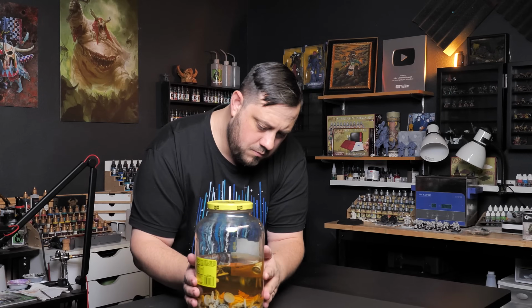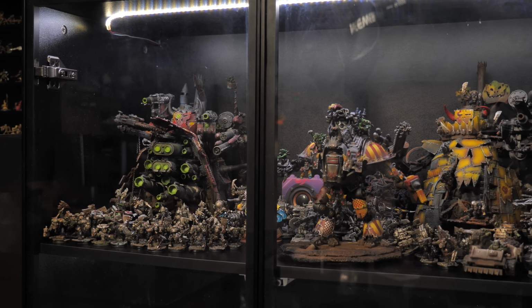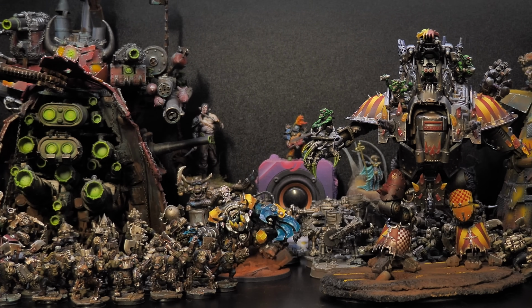I'm definitely a fan of orks. I mean, if you can't tell. I've got the big guys, the metal cans, the big dumb orks that make everyone smile, but there's always been something missing. The little guys.